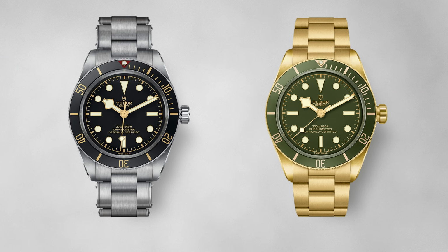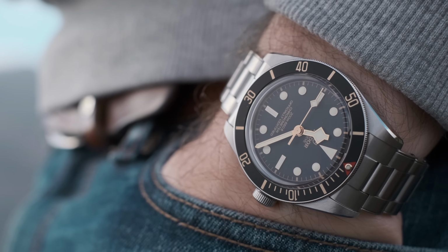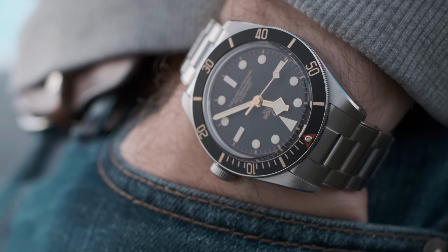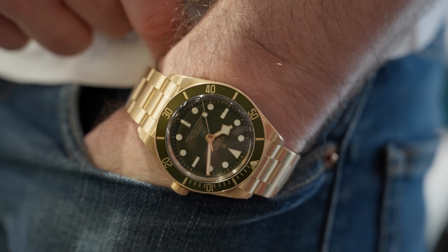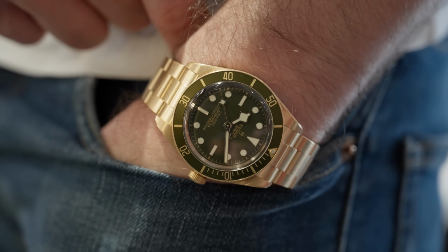Now, the design of this watch isn't new. The specifications are exactly the same as the steel BB58. The differences are obviously the fact it's gold, and then we have a different dial color and different bezel color. But apart from that, the only real difference is then the price, and that's obviously the big talking point. This costs £27,610, and the big brother version, the solid gold Submariner, costs £34,000.